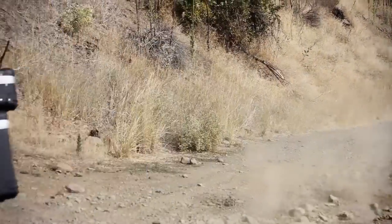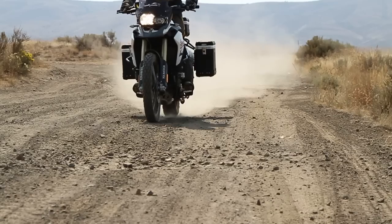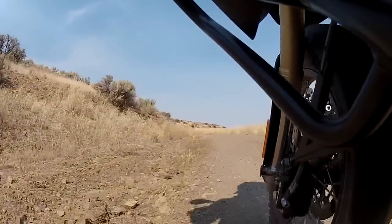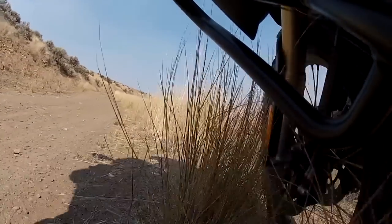BMW really did it right with the F800GS, but after a few years there were some customer complaints and some things that weren't ideal in some people's view, and one of them was the suspension that a lot of people found to be a little bit soft, especially for off-road riding or riding at speed.